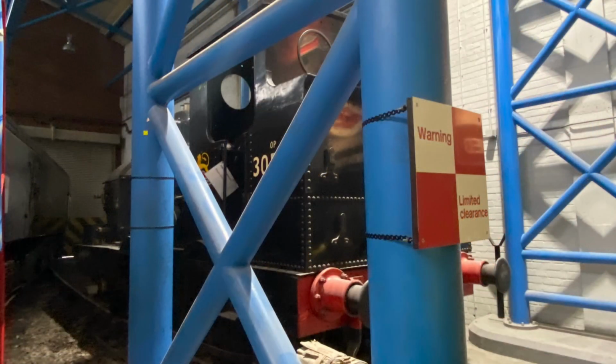Tucked behind the Class 47 was one of the 2 surviving BT well tanks. She's not really out in the open, and I imagine she's probably quite easy to miss if you're just walking around.